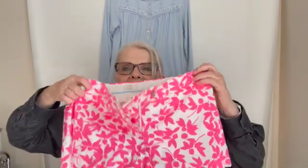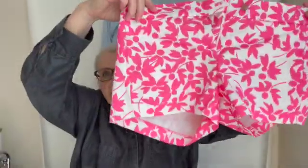So somebody will pay me some sort of money for those, right? I always say I like to have cheaper things in my Poshmark closet so they bundle, but no one bundles. No one.